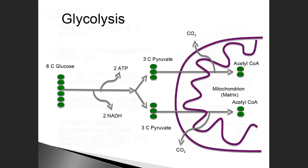Okay? So there's a bunch of really cool stuff. This is really good. It's animated. So when you open up the PowerPoint, it'll work for you. But you can see, and this is a eukaryotic cell because this is the mitochondria right here, right? But you have 6 carbons. You can see that 2 NADH are liberated. 2 ATP are netted or profited, right? But here you can see that you have 2 pyruvate, and they go into the mitochondria. So every step after this one in a eukaryote is going to happen in the mitochondria, right? For prokaryotes, it's different, and we'll talk about that now. Anybody have any questions?